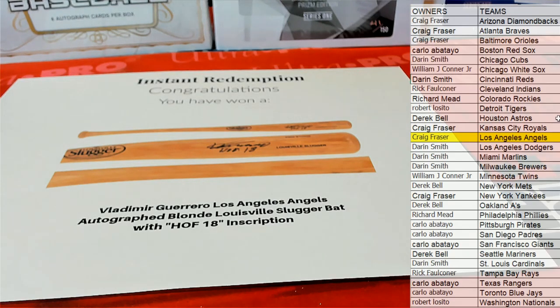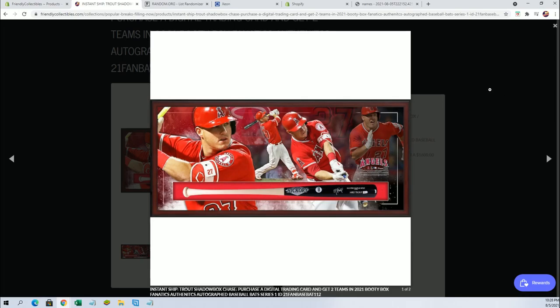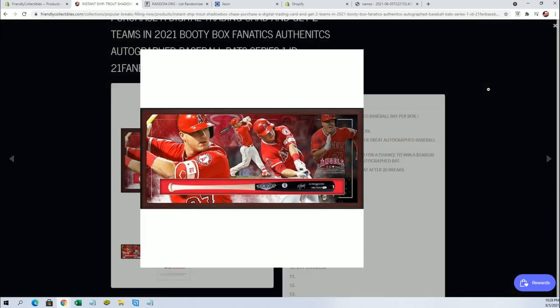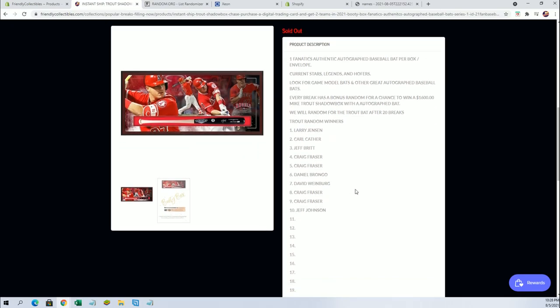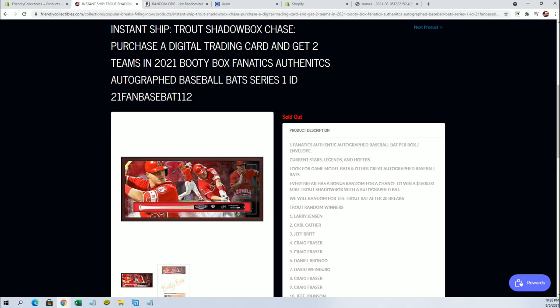All right, so Craig F. All right, so if you guys have seen this, every bat has a chance at the Trout Shadow Box. I know, man, I know. Has a chance at the Trout Shadow Box. We're about to put our 11th name in here, so good luck, guys. Still got 9 more entries. Let's see what it looks like.